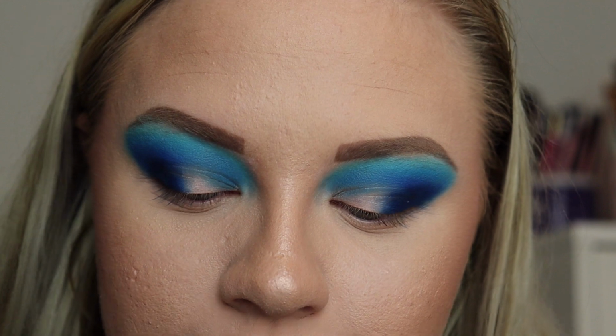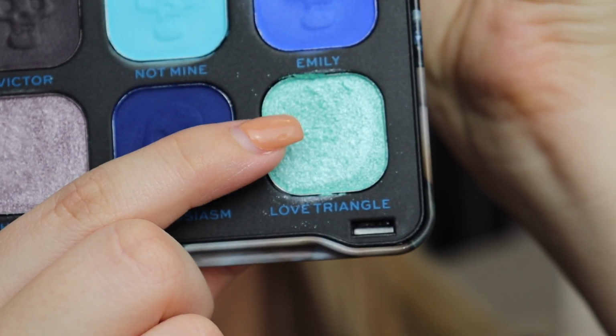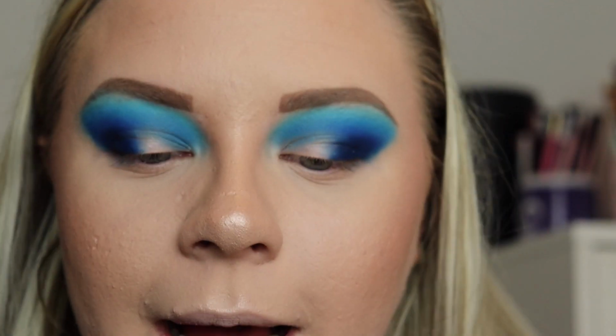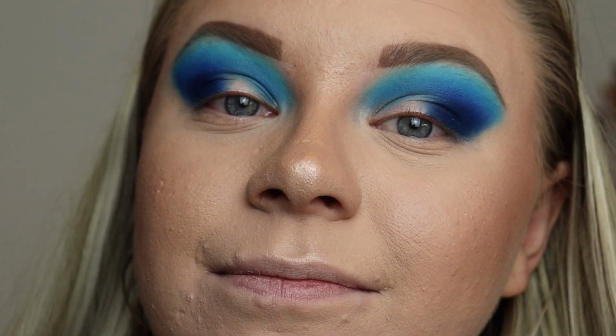Now we're going to put a shimmer on the lid. So I am going to take Love Triangle, which is the mint kind of shimmer in the palette. And basically we're just going to messily put this at the front of my lid and see how that turns out.